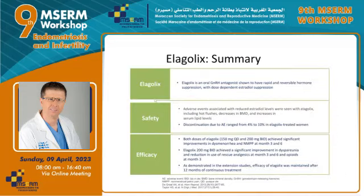So to summarize, elagolix is an oral GnRH antagonist shown to have rapid and reversible hormone suppression with dose-dependent estradiol suppression. Adverse events associated with reduced estradiol level were seen with elagolix, including hot flashes, decrease in BMD, and increases in serum lipid levels. Now, discontinuation due to adverse events ranged between 4 to 10% in elagolix-treated women up to 1 year. And both doses of elagolix achieved a significant improvement in dysmenorrhea and non-menstrual pelvic pain at 3 and 6 months.